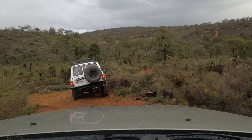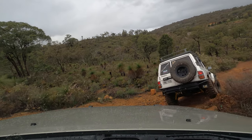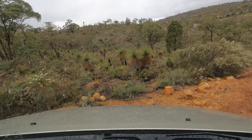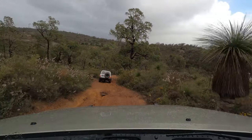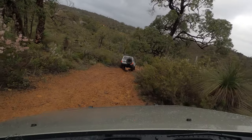Now, I just want to mention the tyres that I'm running. I ended up going with the Falken Wildpeak AT3s. A lot of people are running these, so I decided to give them a try. I've always had BFGs up until this point. They've been a great tyre, but these tyres are almost $100 cheaper. And also they come widely recommended and they look really cool too, so I decided to go with them.